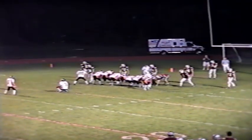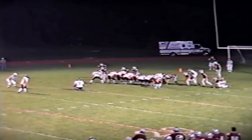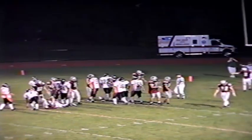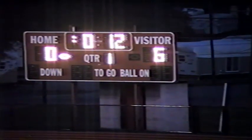Green will hold as Jimmy Enders will attempt the extra point. Snap's good. Placement's down. Kick is up. Kick is no good. Looks like it's off to the left. So the score is the UDA Trojans 6. Whoops. Score again now. It's UDA 6 and the Pine Grove Cardinals nothing. Be right back with the Trojan kickoff in 1 sec.